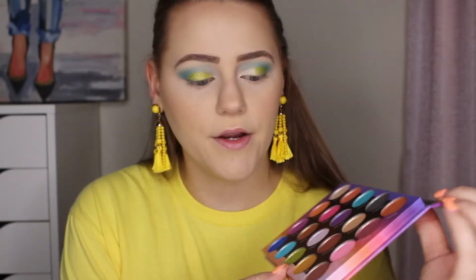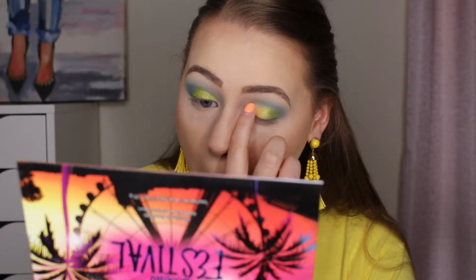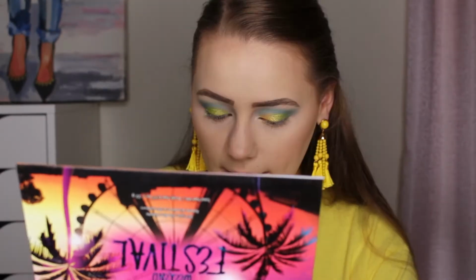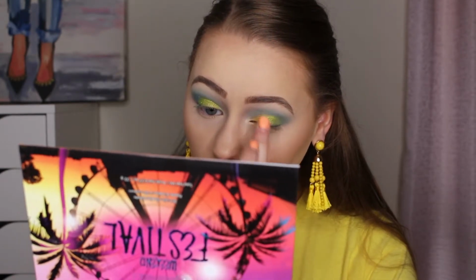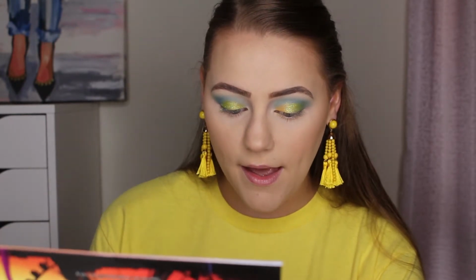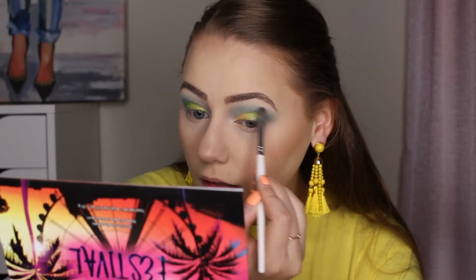I'm going to go into the color Euphoria, which is this really nice yellow gold color, and I'm going to pop that on the very inner corner. And then I'm just going to blend everything together with a little bit more of Neon, that green color. And then going back in with the e.l.f. crease brush, I'm going to go back in with Trance, that cobalt blue color, and intensify the outer V.